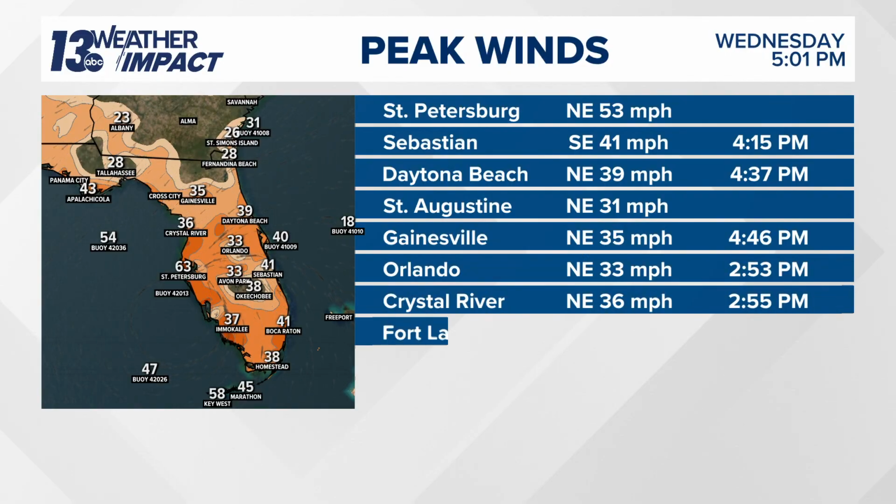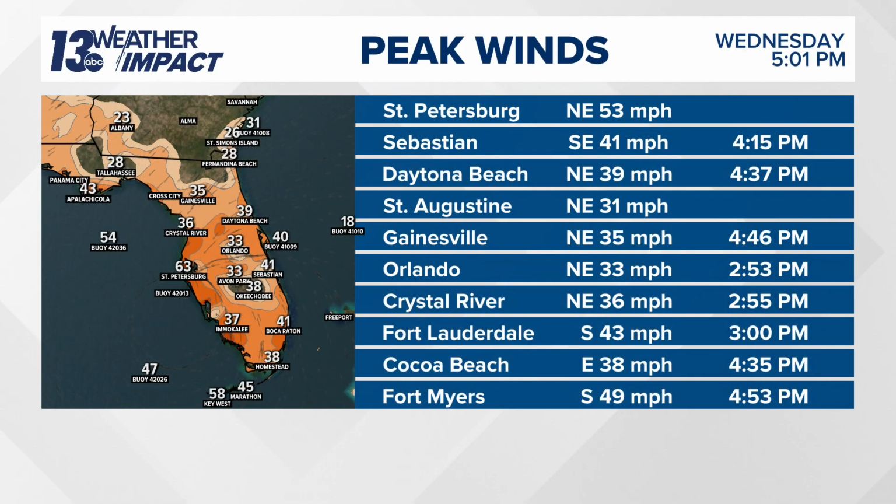Here are some of the peak wind gusts. St. Petersburg in the last hour, up to 63-mile-per-hour winds, and gusts are going to probably approach 100 and 125 here later on this evening as Milton moves inland with all that wind and rain. Of course, more updates coming your way a little bit later on in the broadcast.